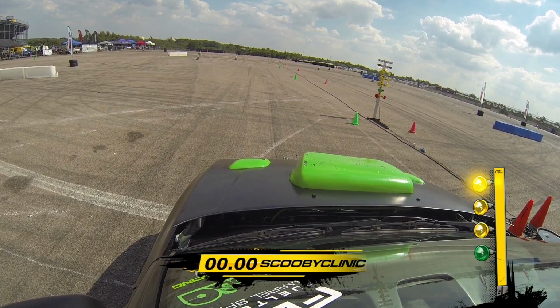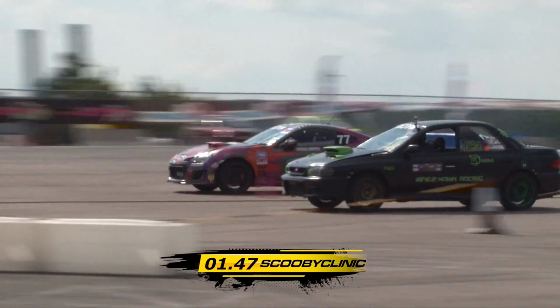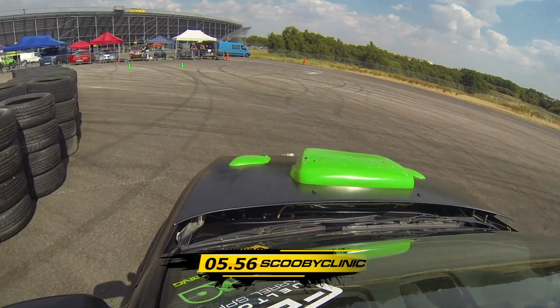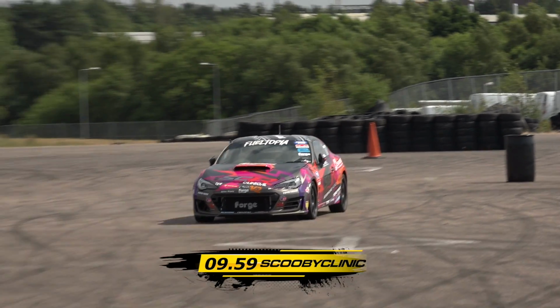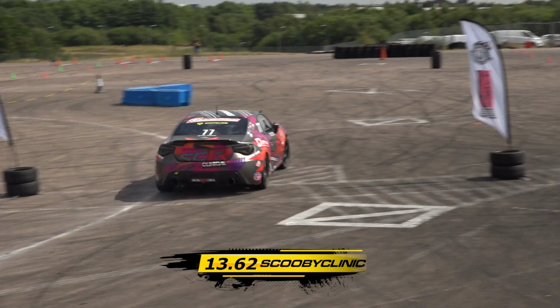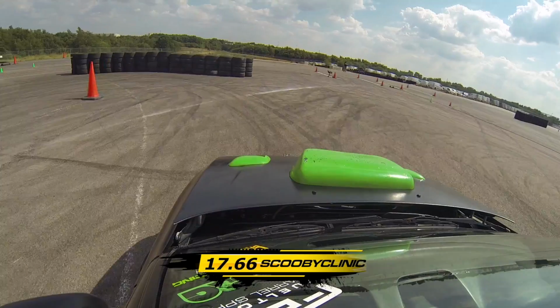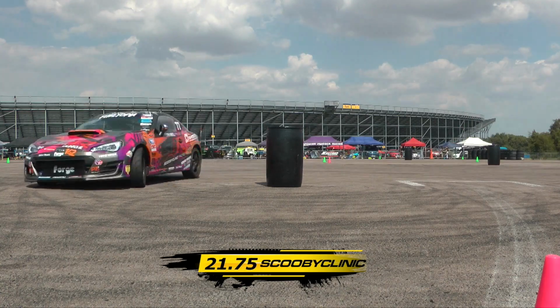Michael in the black, Dimitri in the multicoloured BRZs, and we'll launch! Clean launch from both. Pretty neck and neck there into the tyre wall at the back. See how they pull out and grip for the second launch. Dimitri marginally ahead, but seemed to slow down a little earlier than Michael. This is pretty tight stuff from two completely different styles of drivers, completely different budgets on the builds there.